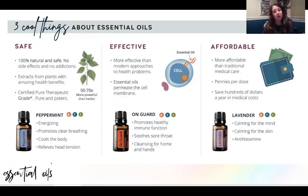There's three cool things to remember when it comes to essential oils. And the oils I'm talking about tonight are specific to the doTERRA brand. And there is a very important reason why. These oils are certified pure therapeutic grade. They are very potent. They are very concentrated. So in these little bottles, you will find pure essential oil. It comes straight from the plant.